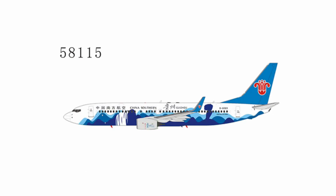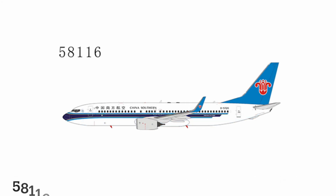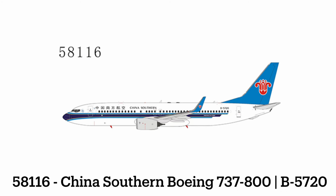Next up we have a China Southern 737-800. Now, hold on a minute. Yeah, we did not have a Chinese registered 737 in this release, so they must have thrown this in last minute, or this was perhaps a delayed release. I think this is one of those things where they'll just throw it in at the last minute because they feel like it. Another China Southern 737-800 up next with a different registration.